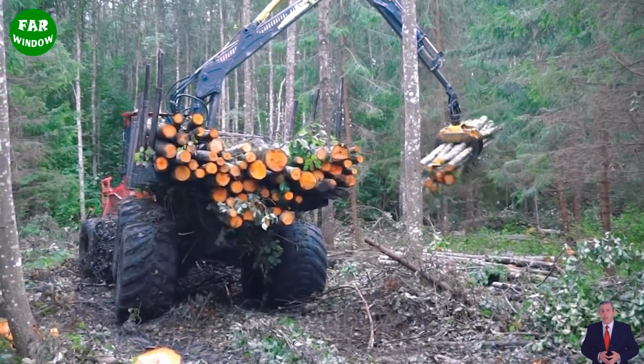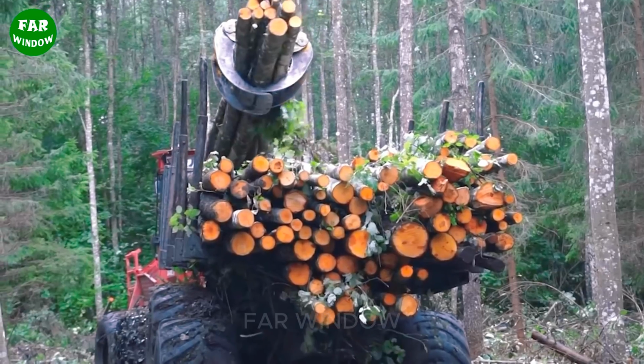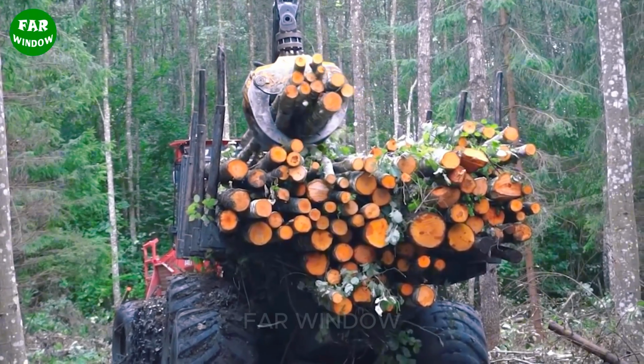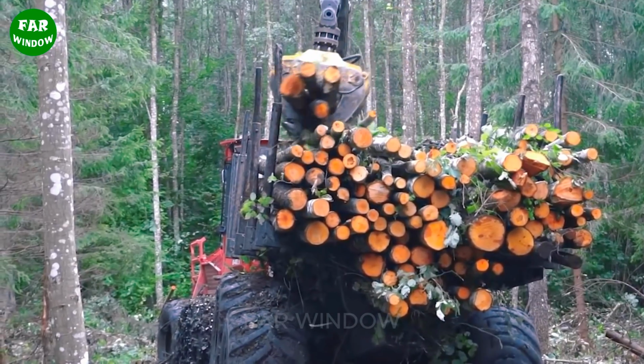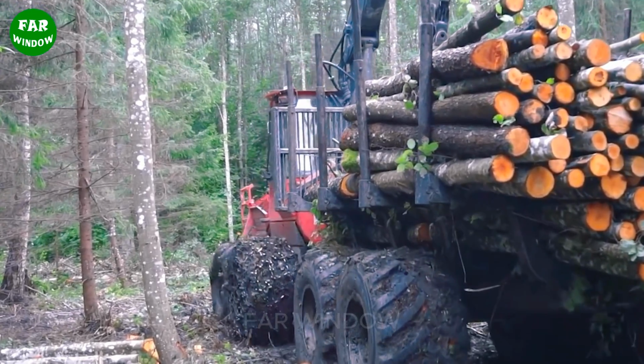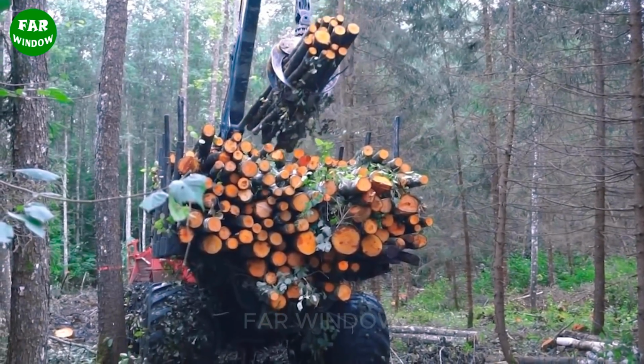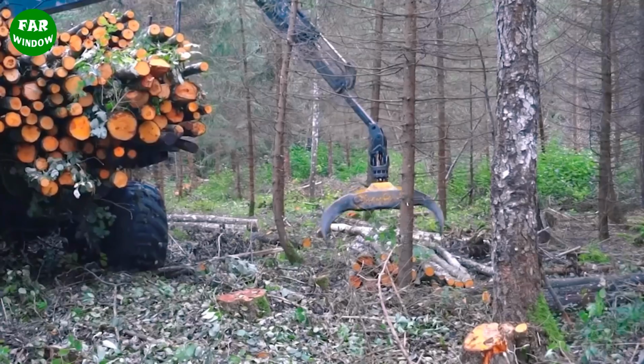This is why you should never underestimate the power of nature. Look at how they face this challenge. The Valmet 840.3 machine is built to conquer all terrains when traveling on muddy roads. But the interesting thing is, can it overcome this situation and assert its class?